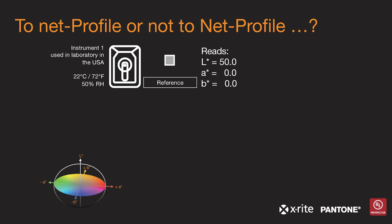So if I have an instrument in my laboratory, let's say in the USA, at 72 degrees Fahrenheit, 22 degrees Celsius, and 50% relative humidity, and I read a reference, and I chose a simple reference, which is a mid-grade, the center of the LAB point. So we have an L value from 0 to 100 at 50, and we have A and B values at 0, because this is where the gray shades are. That's the theoretical reference of that neutral gray, as we call it.